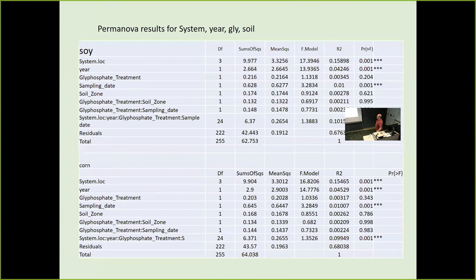This is pretty consistent among crops, and these same exact factors are what we see when we look at our other locations, which were in Mississippi and Illinois. My graduate student sent me the PERMANOVA for the bacterial stuff this morning, and he's showing some of the same results, but some things are different, and it might be that the bacteria are actually responding more to both system and glyphosate application, but that will be another talk.